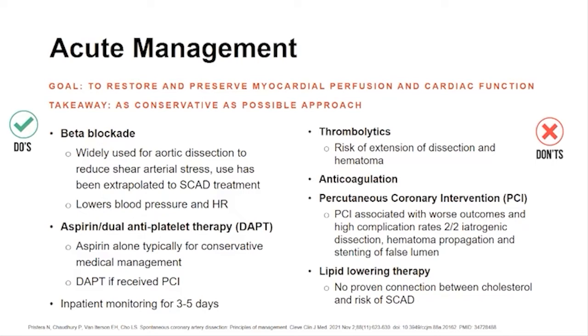So here are some things that we typically do as part of our treatment for SCAD, and things that we avoid once we know that the person has SCAD. So the first thing in our do's bucket is beta blockade. Beta blockers are medicines I'm sure a lot of you in this room have heard about, such as metoprolol or carvedilol. How they work is that they decrease the heart rate, they decrease the force of contraction of the heart, and that typically leads to lowering of blood pressure. We know that they are successful in aortic dissection to reduce arterial shear stress for a lot of the reasons I just mentioned, and so we've sort of extrapolated that to treatment for SCAD patients.